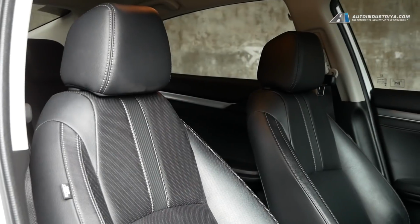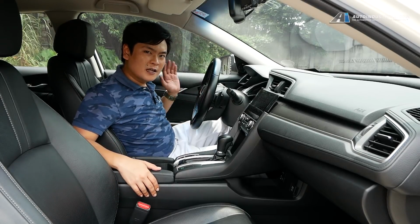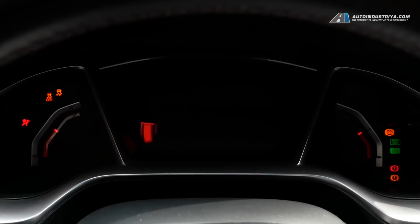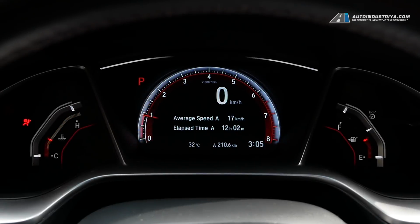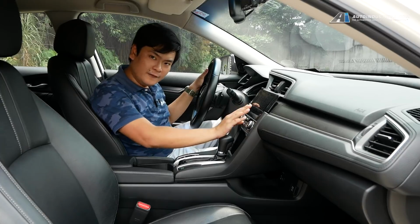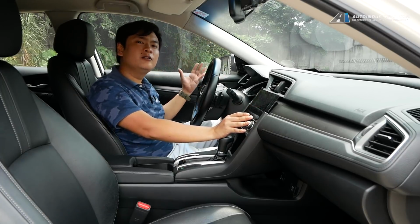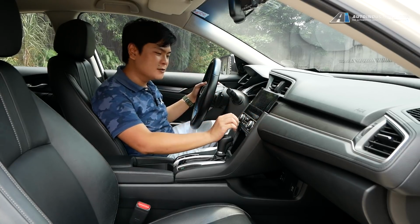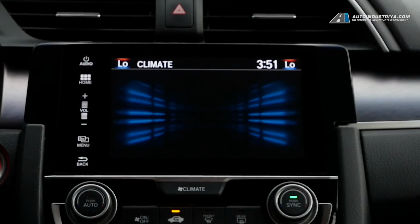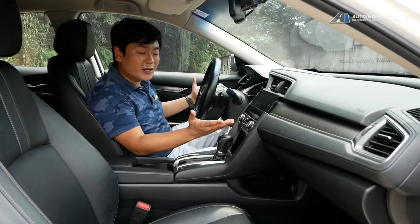In the RS, you get leather seats as standard, as well as a power-adjustable driver's seat. Like the 1.8e, the RS gets a fully digital instrument cluster, but unlike the base model, it gets red highlights. Now, the infotainment system also houses the automatic climate control. I do wish Honda would separate that from the infotainment system, just so I don't have to dig into other sub-menus just to adjust the air conditioning. But other than that, it looks great up here in front.